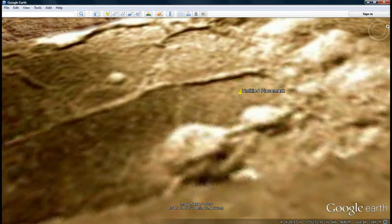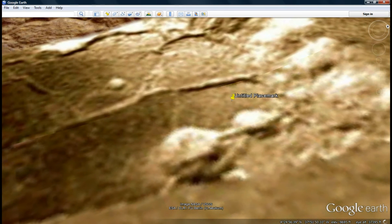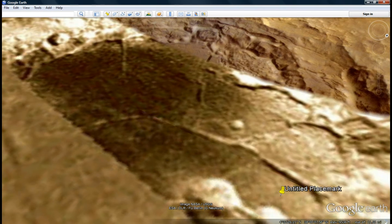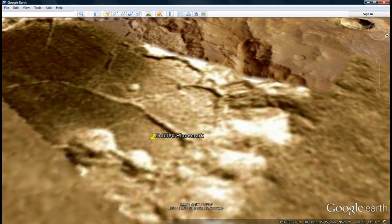Okay, I moved the recording bar a little bit so you can read the coordinates. 4 degrees, 24 feet, 28.97 inches north. 37 degrees, 52 feet, 53.91 inches west. So, given that, pretty close to the equator. But, yeah, here we have these pipes running through here, and they're most certainly not any type of photographic anomaly.